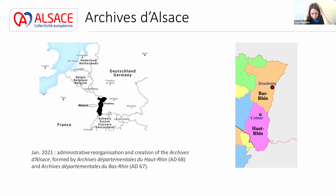Since the French Revolution, which shaped the current administrative organization in France, Alsace, a region located at the east of France and bordering Switzerland and Germany, has been composed of two local administrative districts, Bas-Rhin at the north and Haut-Rhin at the south. The public archives were kept in two different deposits, named respectively Archives départementales du Bas-Rhin, located in Strasbourg, and Archives départementales du Haut-Rhin in Colmar.